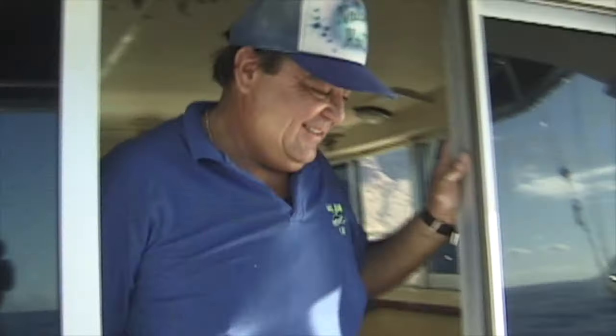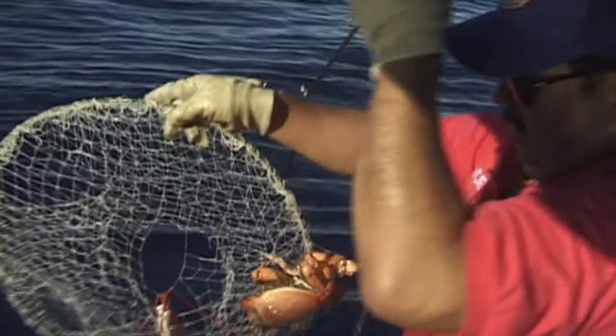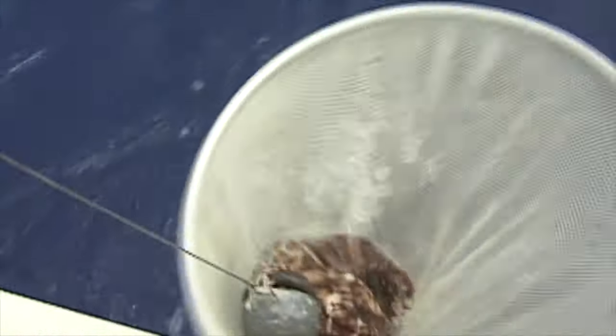Hey, the octopus are on the reef. So on today's show, I team up with Clarence Adams and Tony Cordero off of the Waianae Coast and hop on their boat named the Nalani Kai and try for Kona crab and the octopus. So don't go away, we'll be right back with a Nalani Kai Fishing Tale.